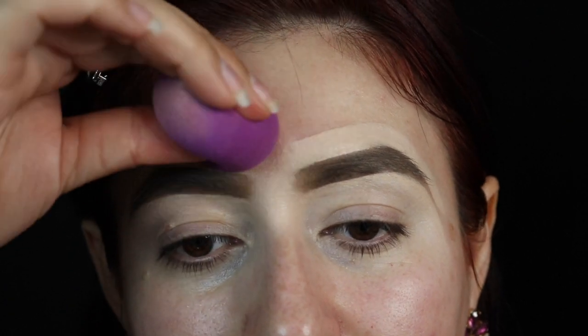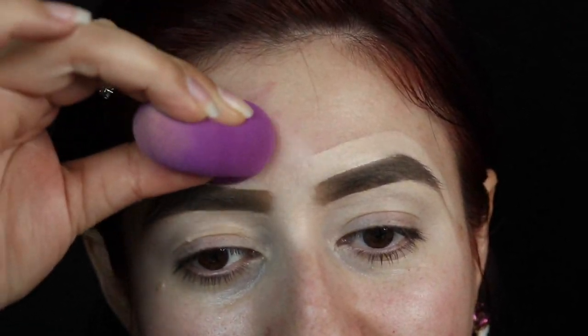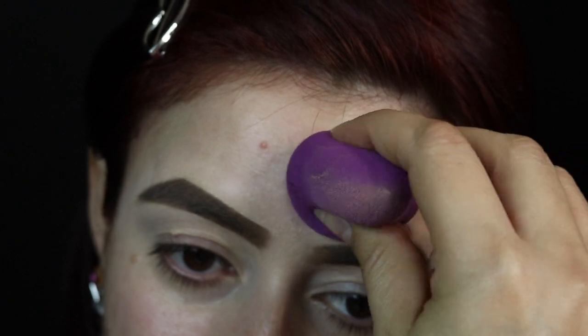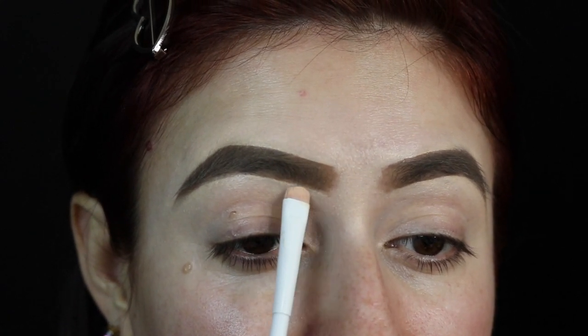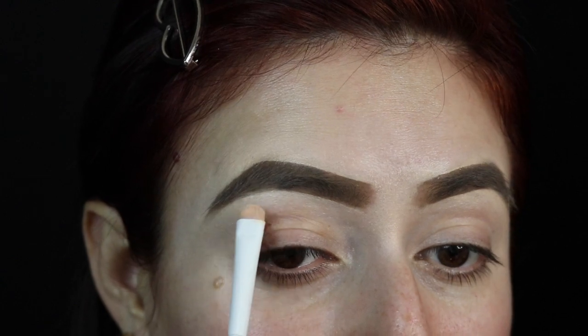Let me go down at the bottom. Yeah, this is much better. This is a unique beauty blender, but I'm liking it. Pretty awesome. I just dab, dab, dab, dab, dab, dab. Not bad, right? Got my eyebrows on now. If I need to clean up a bit more, I just grab that brush again. I think I did pretty well though.